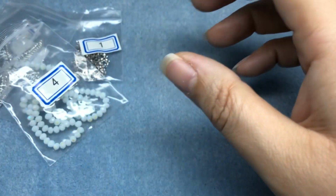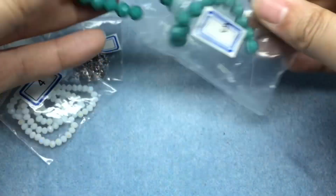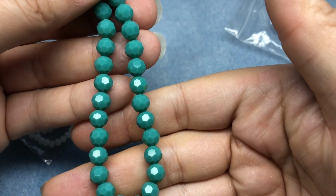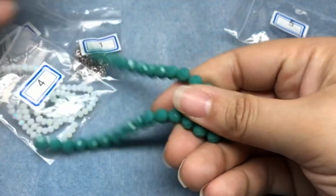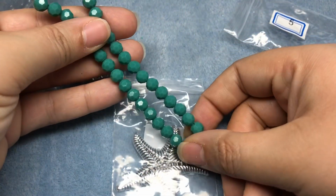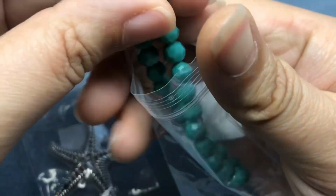Number five, approximately 10-inch strand of 8 millimeter crystal round beads in turquoise. You know I love these. These are gorgeous. Absolutely stunning. Kind of seeing like a knotted piece almost with these. We'll see what else is in this box. I don't know. These are really pretty though.